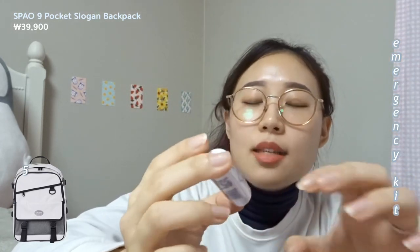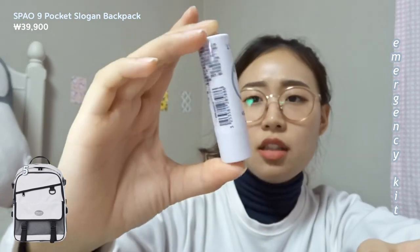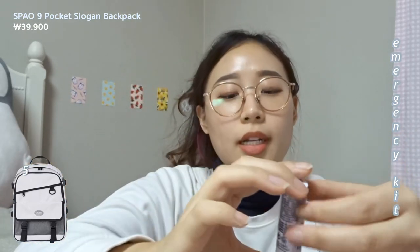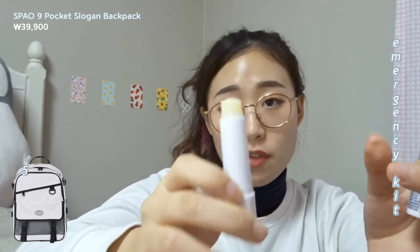And last is a very basic lip balm that I use. It's from L'Occitane. This is the best lip balm I ever used, just for the function of a lip balm, but it is very expensive, so I do use it sparingly. I only have this much left.